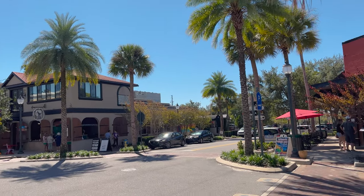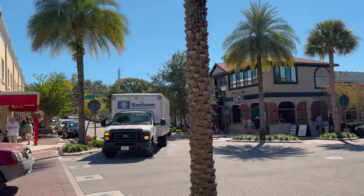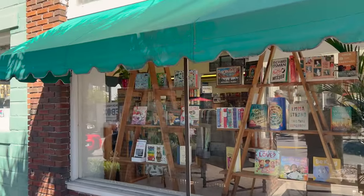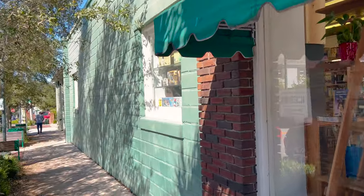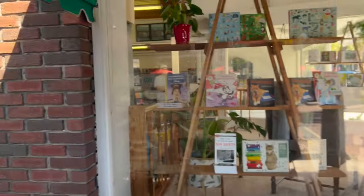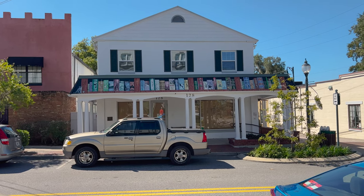I think they might have canceled their farmer's market today just due to the potential hazard of the weather, but it wasn't super crowded. Really, really nice bookstore. And just another view of the old bookstore right there. Well, that was a really great experience.